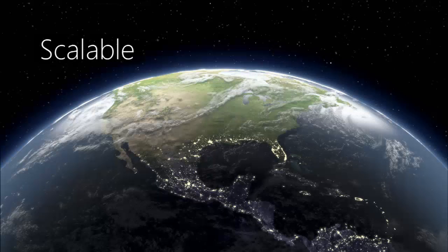So, scalability. When we think about Office 365, we do think global scale. Our stated direction is a continuous cloud service for every business and every person on the planet. That's the scale that we're trying to architect our solutions to meet: billions of mailboxes, billions of documents being created, millions of tenants, all in this infrastructure.